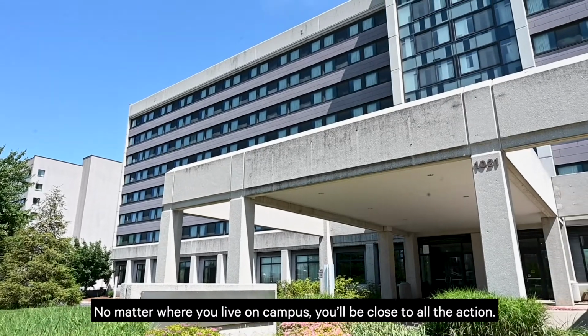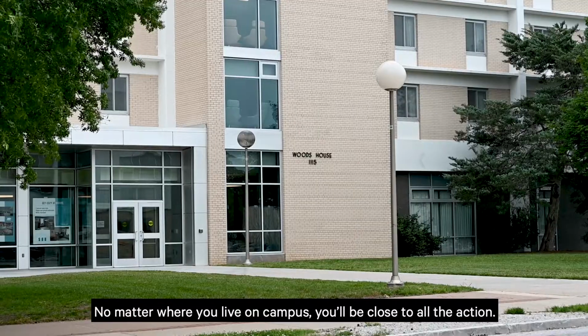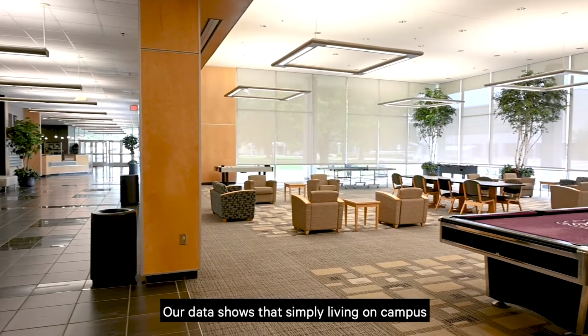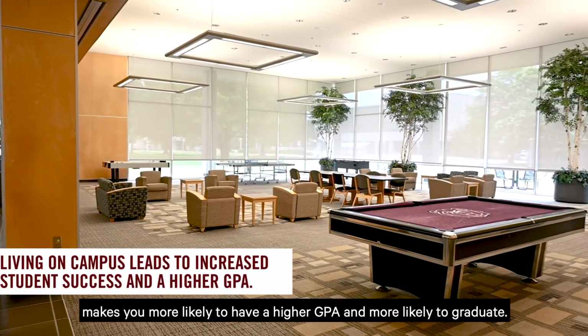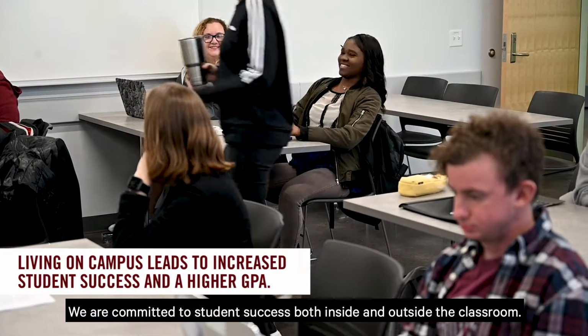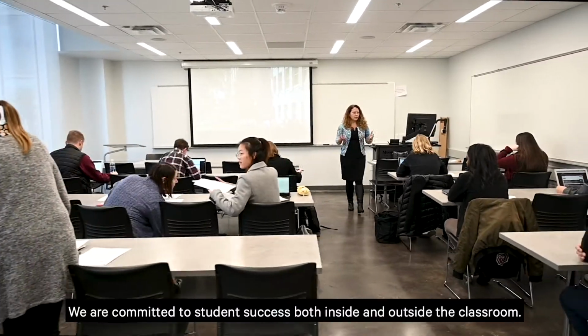No matter where you live on campus, you'll be close to all the action. Classroom buildings and campus resources are never far away. Our data shows that simply living on campus makes you more likely to have a higher GPA and more likely to graduate. We are committed to student success both inside and outside the classroom.